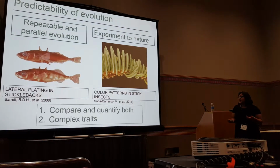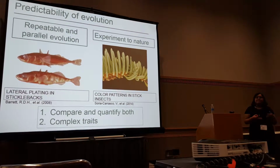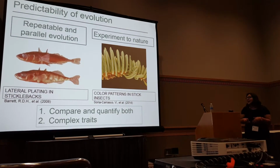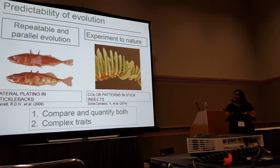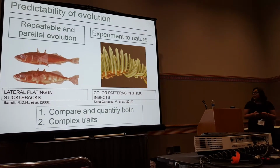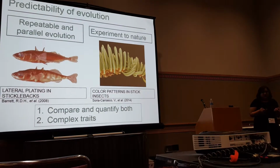What is interesting is that each of these contexts has been thought about individually, but they have been rarely combined, and rarely used together to predict, compare and quantify predictability. The second interesting thing is that most of the evidence for predictability lies in simple, discrete Mendelian traits, but there's limited evidence for predictability of complex, multifaceted traits such as host plant use.